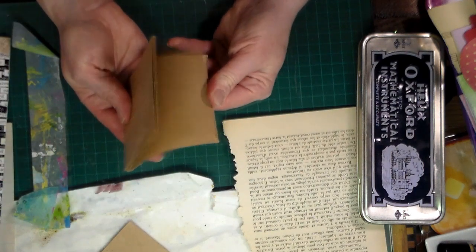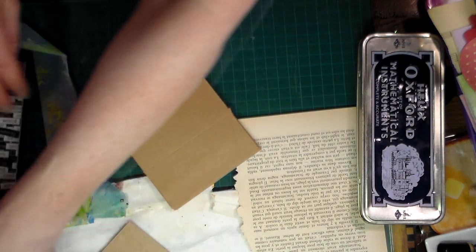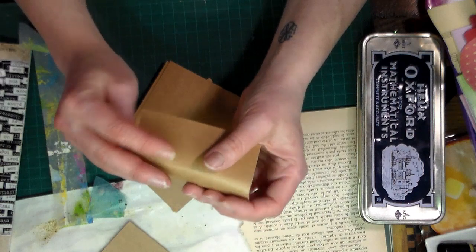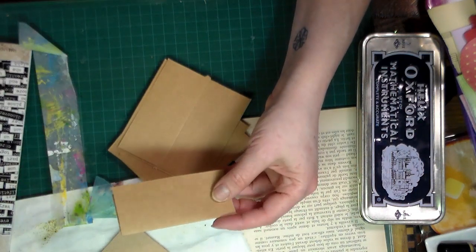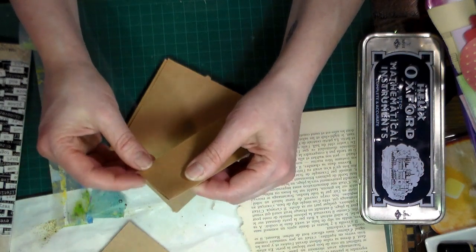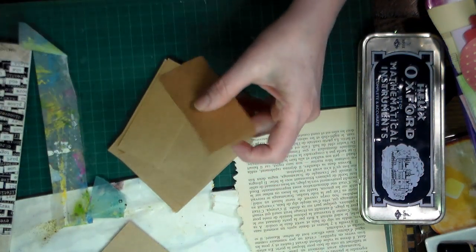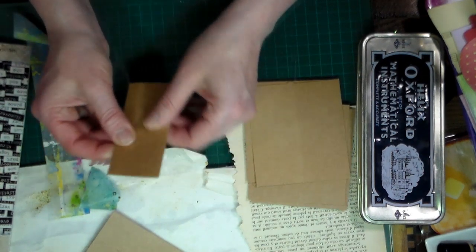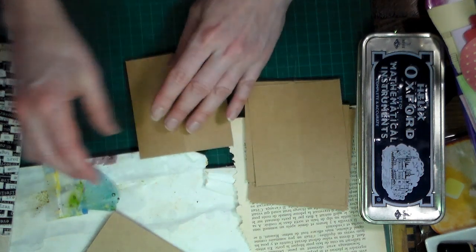When going through my stash of stuff and cleaning up, I found these little cards. I would think they're probably place cards or something like that. But anyway, I've got them. I don't really know what to do with them, except that I'm thinking they'd be pretty in a journal as a journaling spot. So that's what I'm going to be doing.